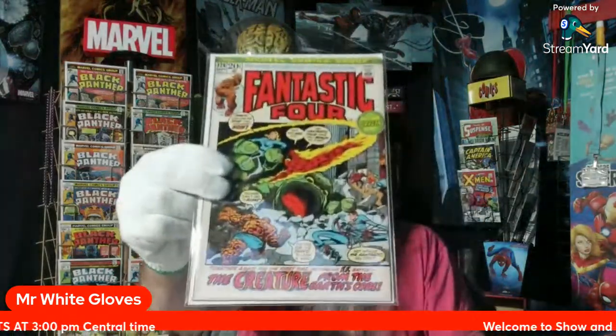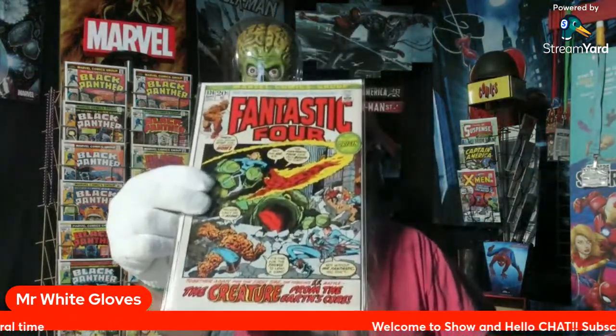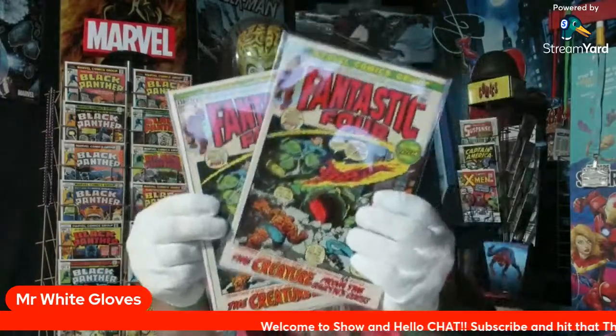All right. Fantastic Four 126. That's a homage to the number one. And of course, I got two of them, and they look in beautiful condition. White border cover. This one ain't got a spine tick on it either. I got to be out of my ever loving mind, man. What is going on? I think the aliens have come in and scrambled my head. I love this cover right here. Whoa.